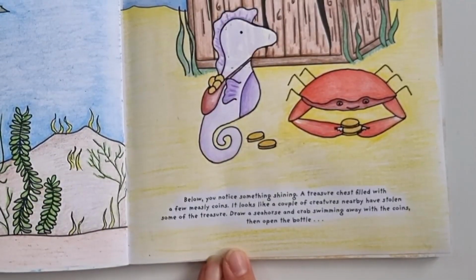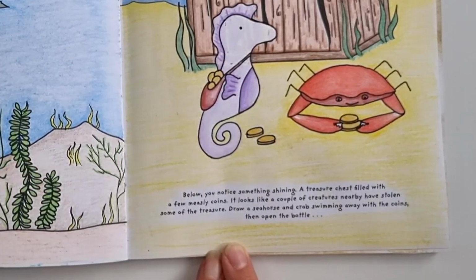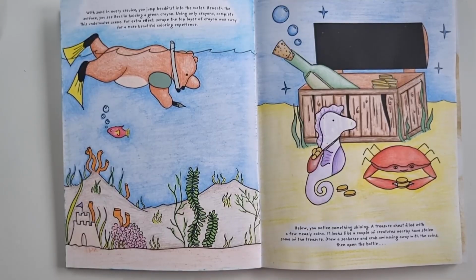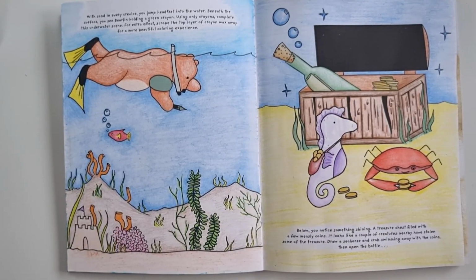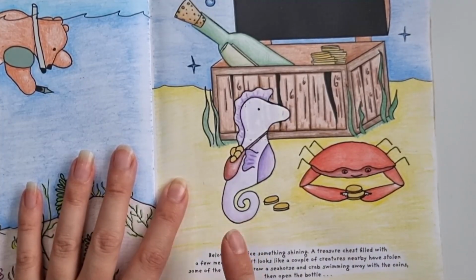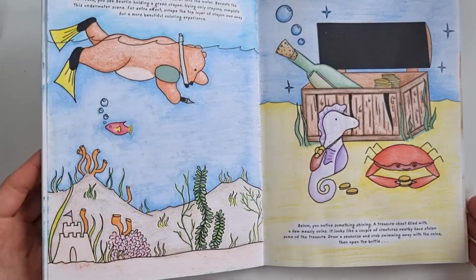Next, below you notice something shining, a treasure chest filled with a few measly coins. It looks like a couple of creatures nearby have stolen some of the treasure. Draw a seahorse and a crab swimming away with the coins. Then open the bottle. Now this was really, really fun. I really enjoyed this. So I drew my little crab, my little seahorse, and I was really impressed with myself. I think they came out really cute.